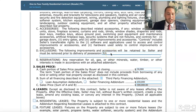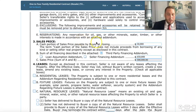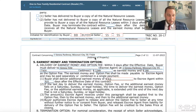Exclusions would be anything that's attached to the property, like a light fixture or something you want to take with you. I prefer not to leave it blank, so I just write not applicable. The offer is a $500,000 offer with a $450,000 loan, so $50,000 cash down payment. It references that it's going to be shown on a third party financing addendum. No leases to worry about.